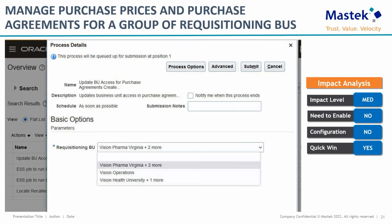Updating a requisitioning BU mapping. If external purchase prices exist for the mapping, the BU access of purchase agreements created for those external purchase prices are automatically updated with the newly added requisitioning business unit. A newly scheduled process, update BU access for purchase agreements created from external purchase prices, performs this update. The mapping status also shows pending until the purchase agreements are updated with the new requisitioning business units, after which the status changes to active.